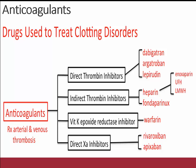Apixaban, Eliquis, prevents the platelets from sticking together and forming a clot. It is used after a knee or hip replacement to prevent DVTs. It is contraindicated for spinal tap or epidural anesthesia, and a patient should stop taking nonsteroidals. Patient teaching should be to observe for bleeding gums, bruises, nosebleeds, hematuria, hematemesis, occult blood in stool, and petechiae, and there is no antidote for Eliquis.